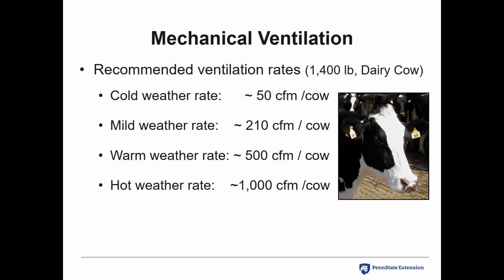So the mild weather rate, and that's typically what you'll find in most systems, is they're working somewhere between the mild and the warm weather rate. So around 200 to 300 cubic feet per minute, typically per cow, is what most systems will run on in actual practice. And then the warm weather rate, 500, and the hot weather rate is a minimum of 1,000 CFM per cow. And there are some arguments, looking at the way cows are today, that we might look at 1,500 CFM per cow.